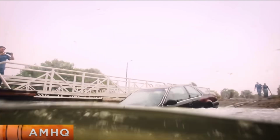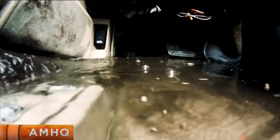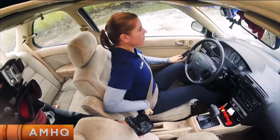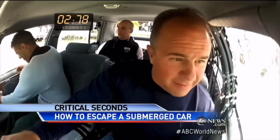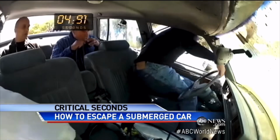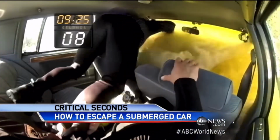If your car goes into water that is high enough to touch the door, you likely won't be able to open it due to the sheer force of water against the door. Within seconds of going into the water, the first thing you should do is cut or remove your seatbelt. Then immediately roll the windows down. Do this fast before you lose power to the windows. If you have any passengers, roll their windows down as well.